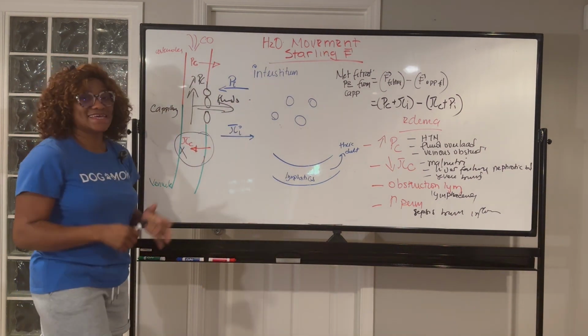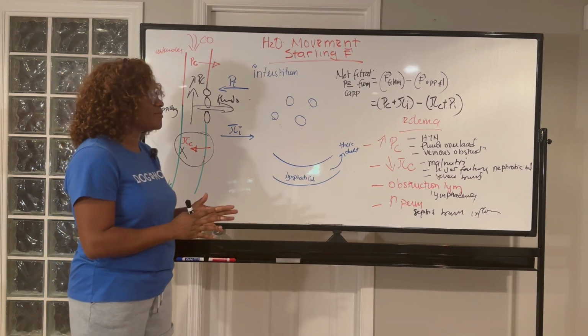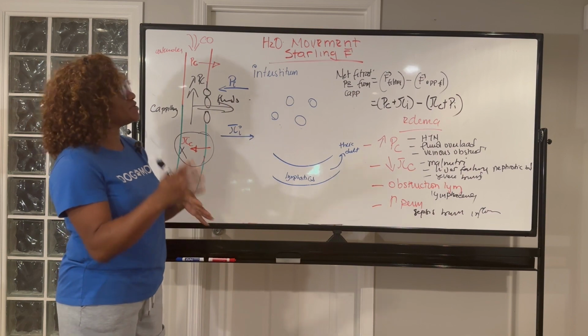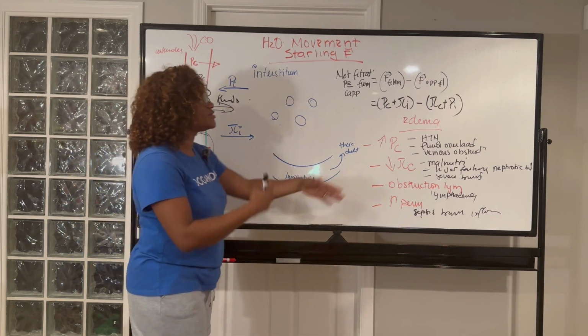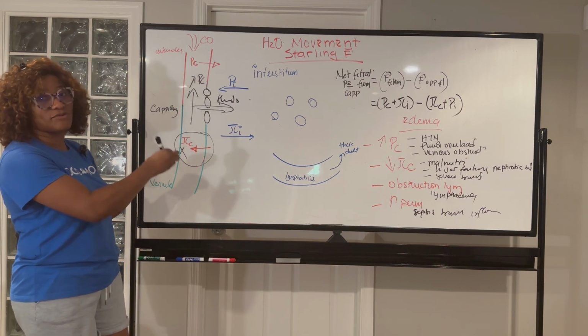So this is what I had for us today, and I hope this helps you understand the different water movements and the Starling forces, and how edema can result from alteration in any of these forces.